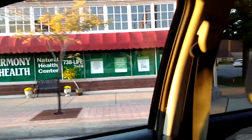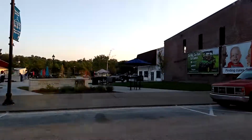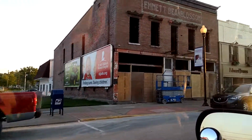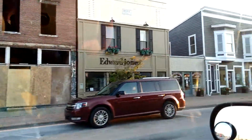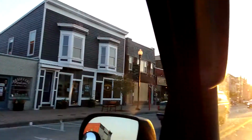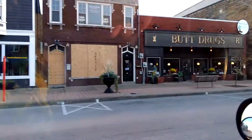That used to be Jim's Arcade 25 years ago. Yeah, they're renovating this building too. There's the new park. Oh, wow. They're definitely renovating this building here. Yeah, how about that? So we're in downtown Corydon, Indiana, the heart of downtown. Wow, they're changing that too.